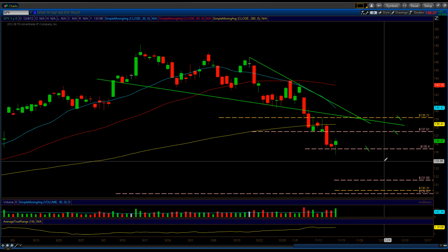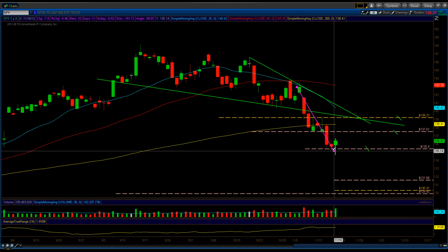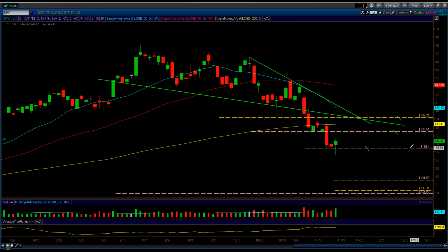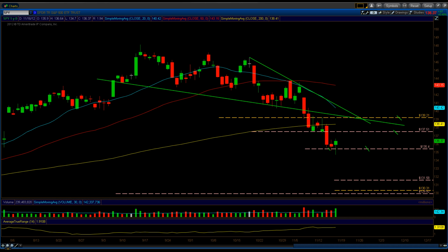So basically what I did this week was I dumped my SDS, which is the inverse of the SPY. It's a two-time inverse to the SPY, and I sold. Basically, buying the SDS long is selling the SPY short. I had picked up, not contracts, shares of the SDS, and I sold those at the 135.40 level when the SPY hit around that level. Again, the SDS is a two-time, but it is opposite of the SPY.